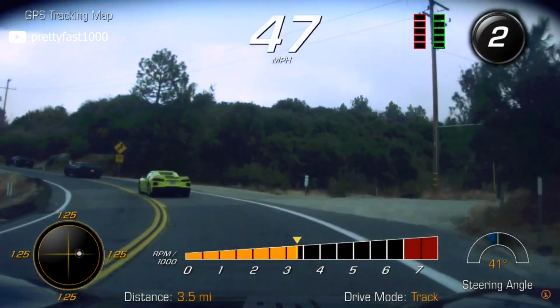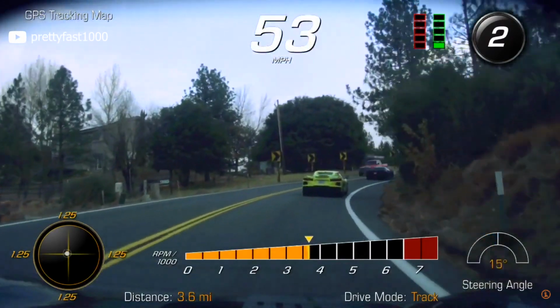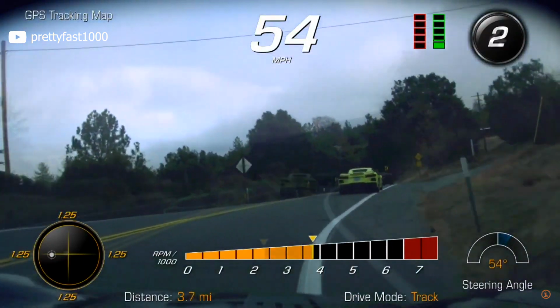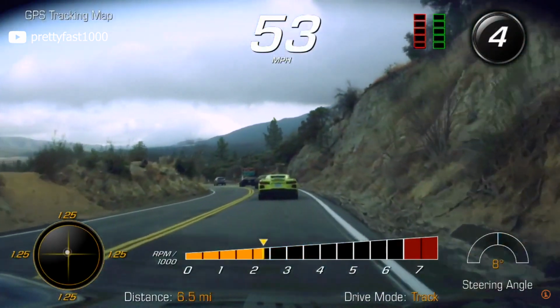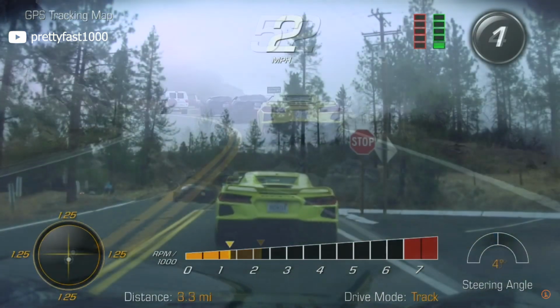For those of you that may notice, he is filming with PDR. He has a C7 Z06, which also explains how he can keep up with the prototypes who are definitely not going easy on the throttle in some instances. Let me just play a couple of quick clips to show you.